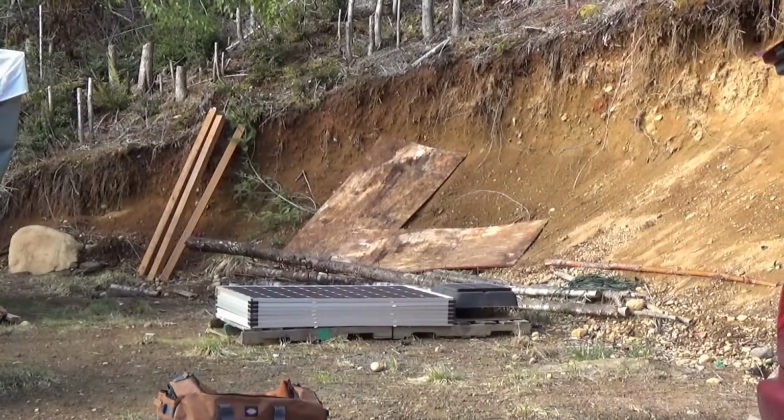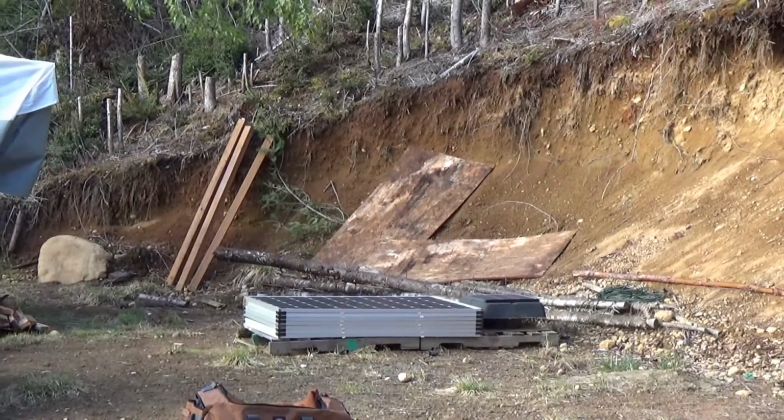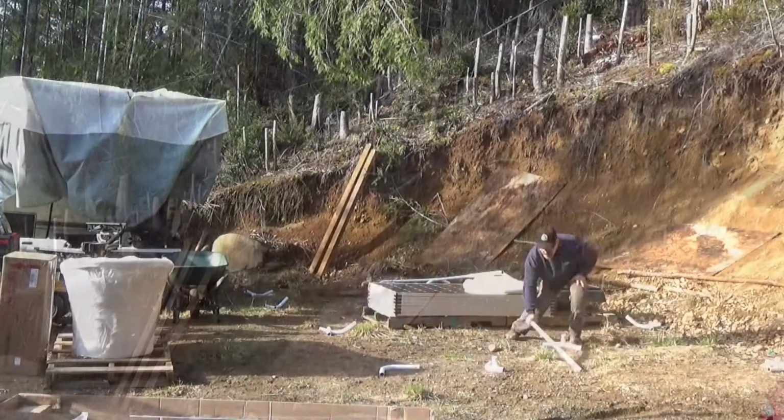I don't know. I think I've rambled on enough about this. I figure I've been rambling because I've been putting off having to drag those logs out of there, which I've moved, I think, for like the fourth time already. And I'm going to start building my shelters. God, that is one filthy looking dirt wall.